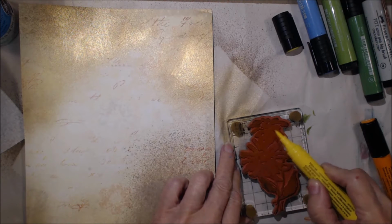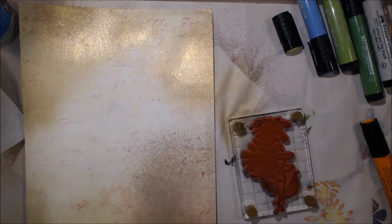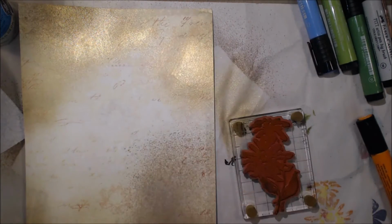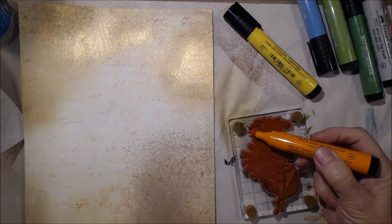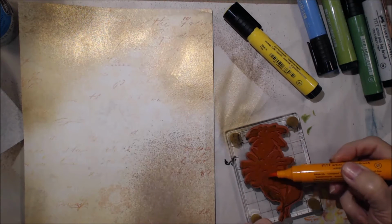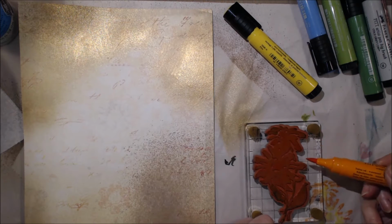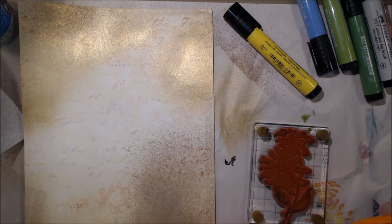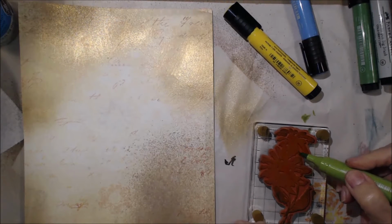And I'm not being real careful about this. I'm just laying some color on here because it acts kind of like a watercolor when you do this. Oh, just broke that. Okay, and let's get a little bit of highlight, something in the center here, and a little green stem.